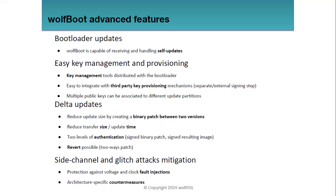We do have a unique mitigation for glitch attacks, especially fault injections, including the more complex fault injection attacks that involve electromagnetic interference, which are capable, on a lot of microcontrollers, of skipping a specific instruction. We have put in some architecture-specific countermeasures that will detect any jump within the code that was not foreseen by the boot flow, which otherwise could even skip your authentication check, your public key check, and allow an attacker to inject a non-authorized firmware on your device.